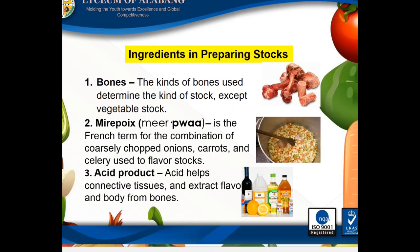Another example of an acid product is wine. White stocks and chicken stocks sometimes use white wine, and fish stocks almost always do. But one thing to remember is that acid reacts with aluminum cookware. That's why it is advisable to use a stainless steel stockpot for making stocks.